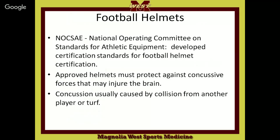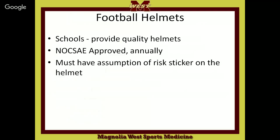All right, so concussions usually occur from hitting another player, boom, going up to catch, and you hit the turf. Absolutely. Scary, scary. Because you can die from concussion. So it is important that schools provide, if you're going to have football, a quality helmet. Got to be approved, if not annually, then biannually, meaning every other year.